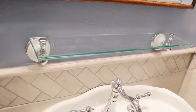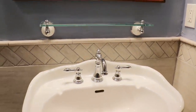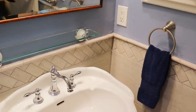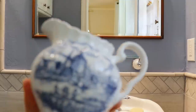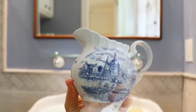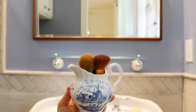I just love the clean lines and continuity of the silver fixtures. In this tiny bathroom, keeping things simple is crucial to making the space feel uplifting and airy. And now to sprinkle in some of my favorite blue and white antique touches. Then to stock our tiny medicine cabinet.